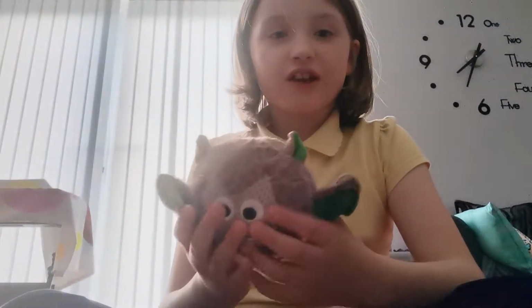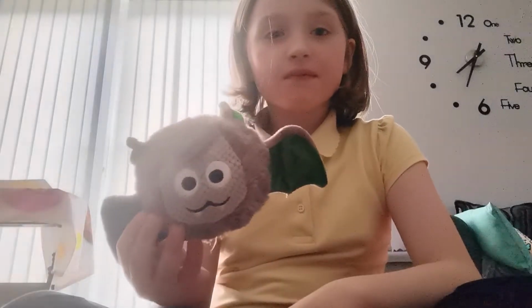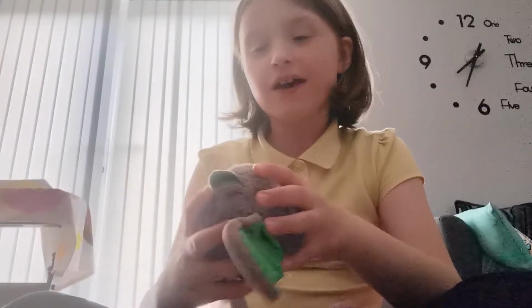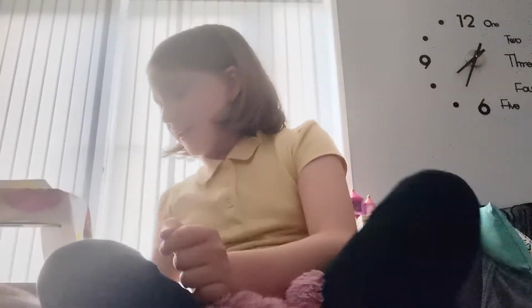First up, we have this bat squishy from Halloween. I got it from a company called Sensi, and Katie got a purple spider one. I was about to say pink, I don't know why.